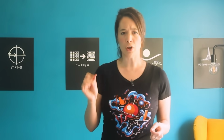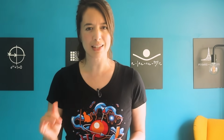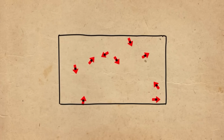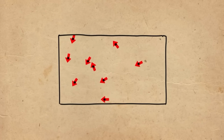But then Boltzmann's colleague Joseph Loschmidt was like, wait, that doesn't make sense. You say it's more probable for a system to evolve from a state of low probability to a state of high probability. However, for every state that evolves toward higher entropy, there is an opposite state that evolves toward lower entropy. All one has to do is flip the directions of the velocities of the molecules, and they will all go back the way they came.